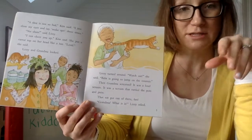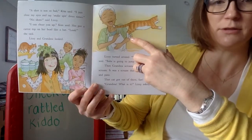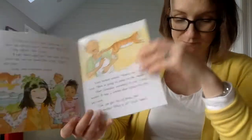Now when all this was going on, Babs actually gave Grandma a scratch on her arm. You can kind of see that happening there in the illustration. But Grandma said that she was yelling so loudly that she didn't feel a thing.